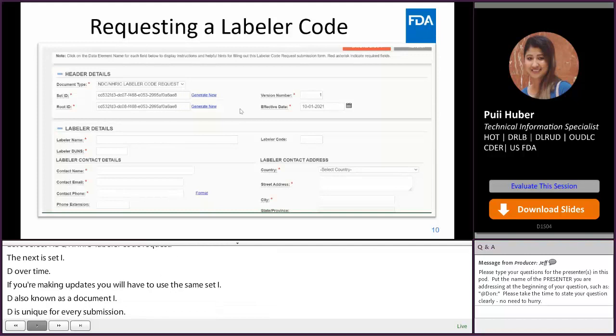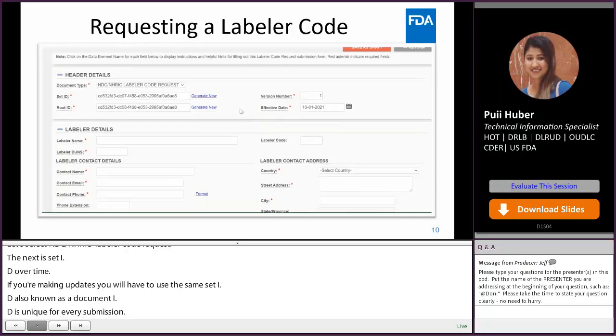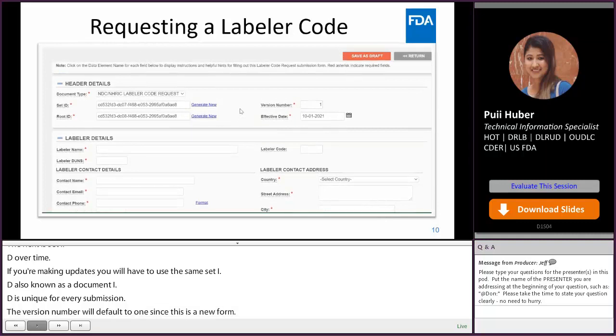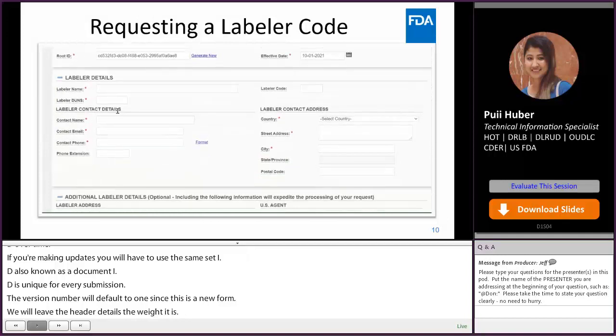And we're going to leave the header details the way it is. When you're using CDER Direct, you will most likely always leave the header details alone. Next, we're going to enter the labeler details.